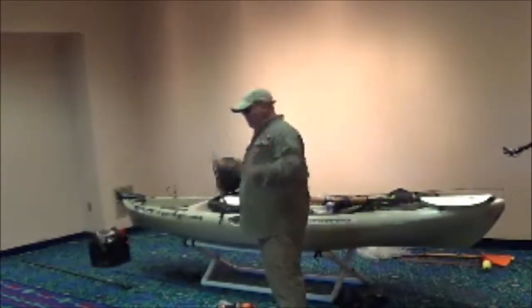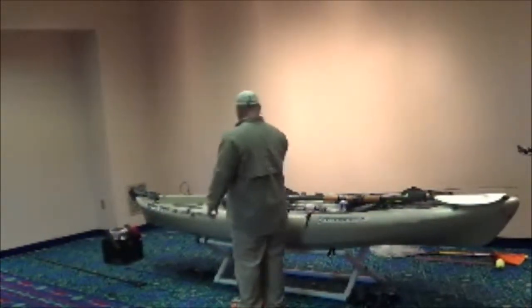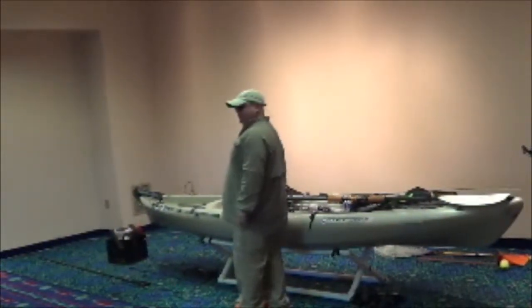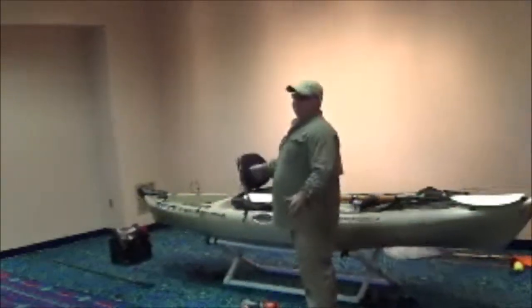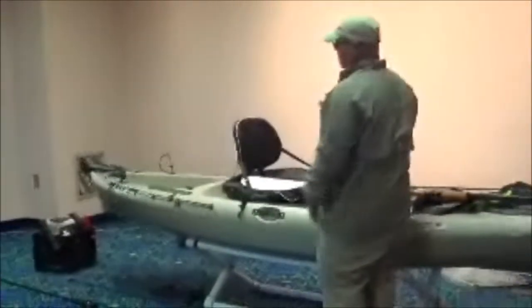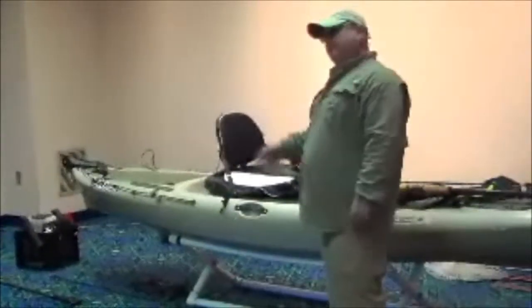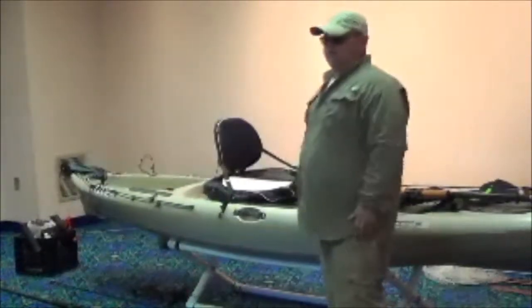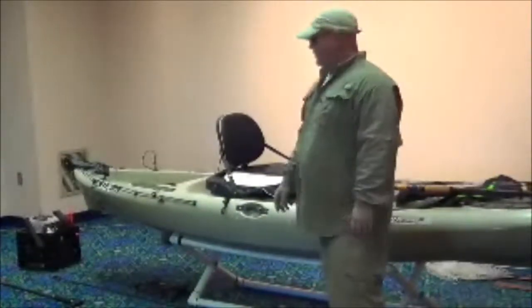This is where it gets kind of cool. Alright. We're going to talk about seating. Okay? Seating is the most important thing on a kayak. Once you figure out the whole design you want and all that kind of good stuff, it's the most important thing because that's going to determine how long you fish and how comfortable you're going to be.